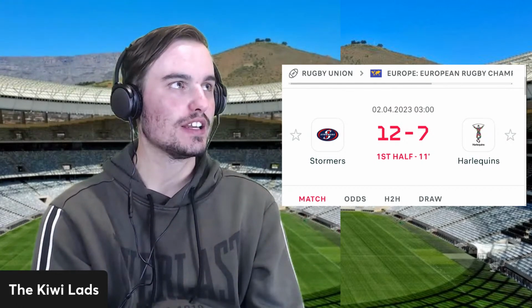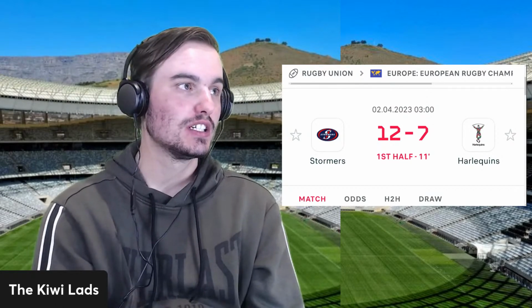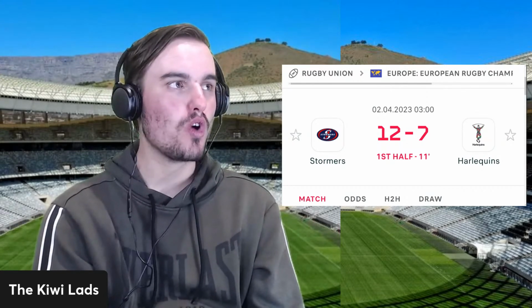Be kicked nice and high down towards the touchline, just keeps in the field of play there. I believe that is going to be once again Nick David charging back. Harlequins trying to pick and go there. Danny Kerr tackled by Dion Forey, always right next to the breakdown.